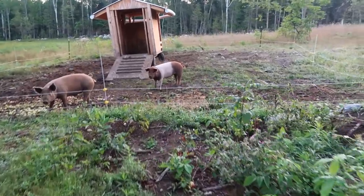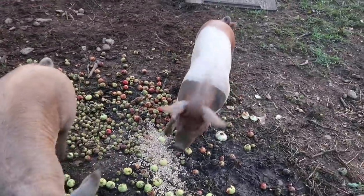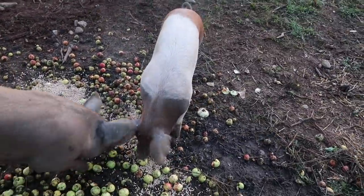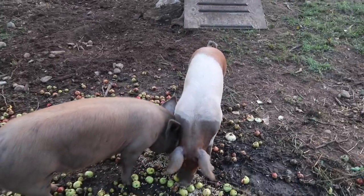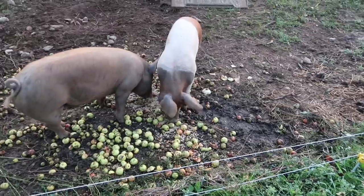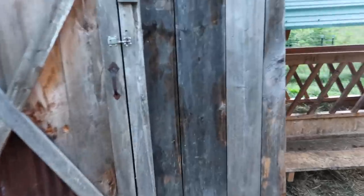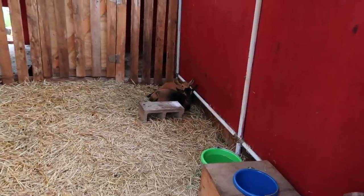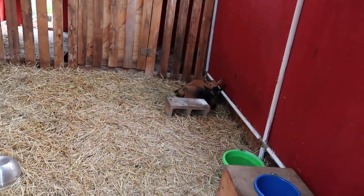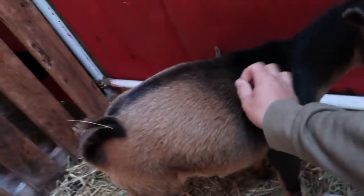Morning, pigs. You still haven't eaten all your apples. He's getting pretty wide. Can't get over how wide he is. Mr. Pork Chops is a lot narrower. Boy, he's quiet this morning. You guys still sleeping? Good morning, Zeke and Caleb. You're silly. Good morning.